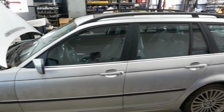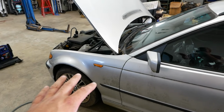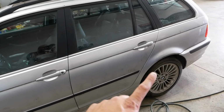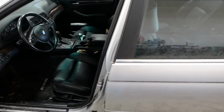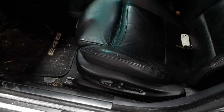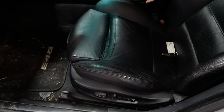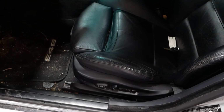Stupid global recession. Yeah, these things don't have a lot of power, but they have perfect 50-50 weight distribution. They've got a real straight six engine, independent rear suspension, great handling. The interiors are fantastic. Obviously this car is getting a little older, but very comfy seats. This one has power seats. Mine had all manual seats, but whoever designed that seat, it was like a leather covered Swiss watch. There were levers and knobs and adjustments all over.